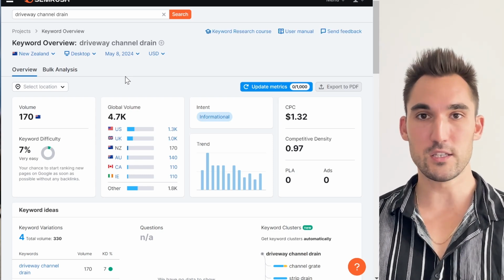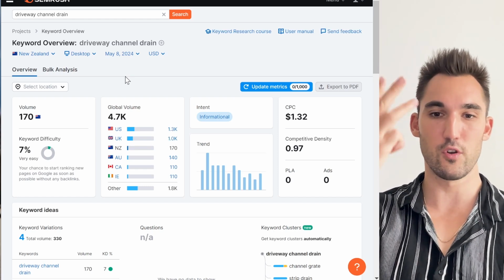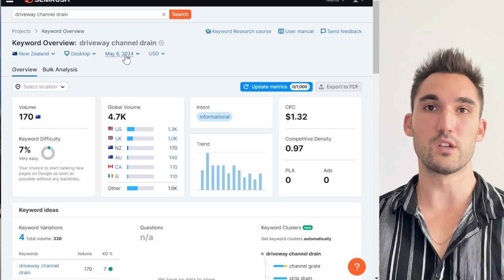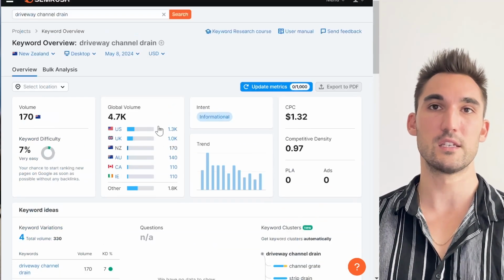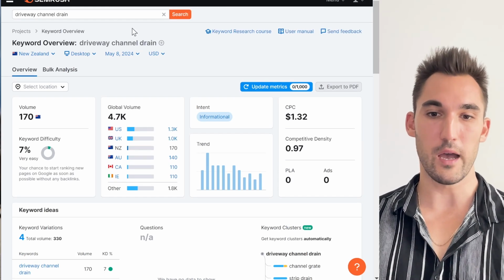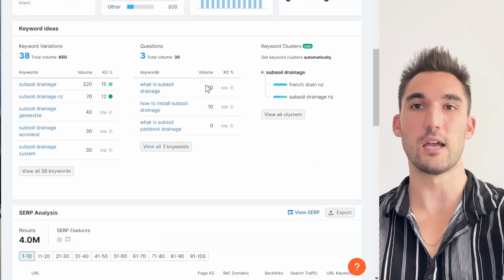So you've got your main service pages, you made them. So in this case, it was the main drainage page, and you got subsoil, stormwater, driveway channels. So far we've got those. Now you want to start making blogs about these. And so what you want to do is figure out what you need to actually blog about to make this topic more relevant. So in this case, let's say you got subsoil drainage.